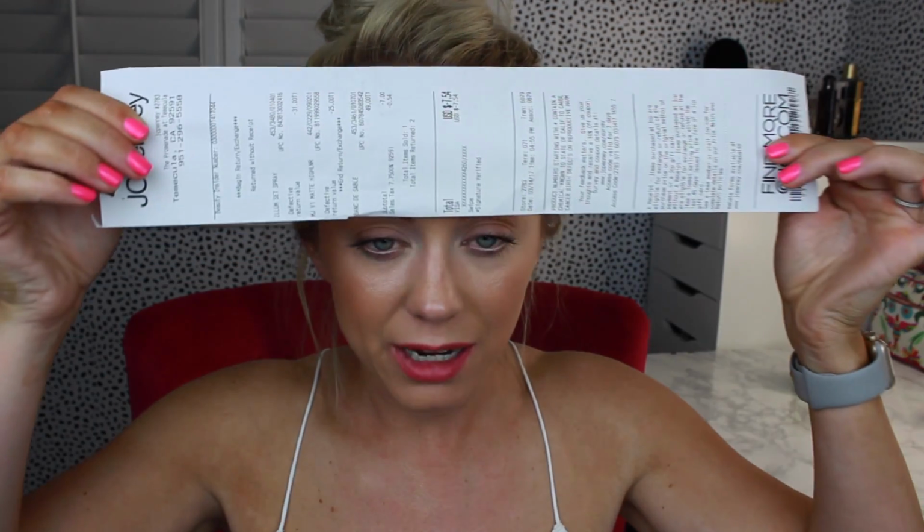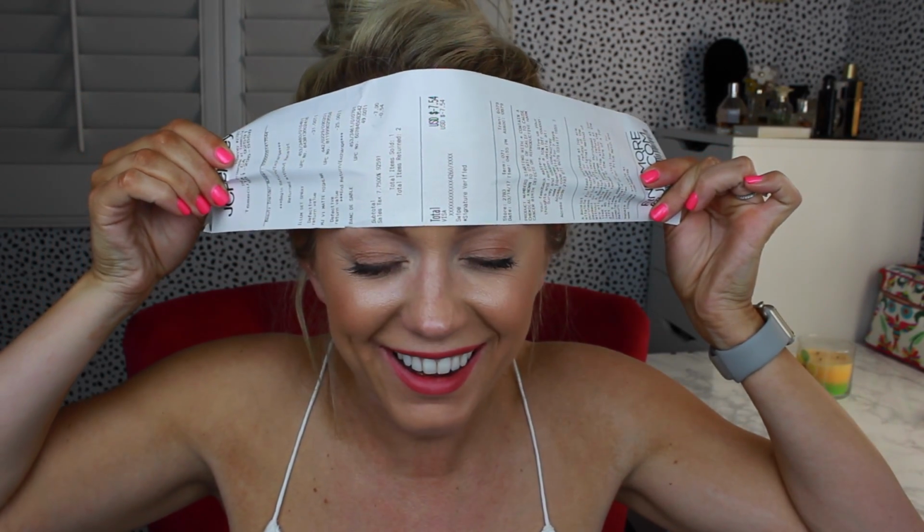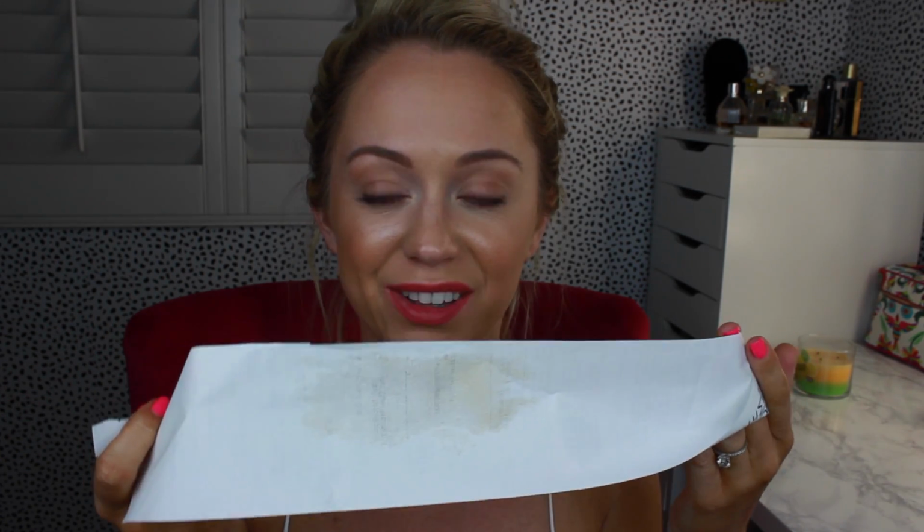So, oddly enough, I can't find any blotting papers around my house, which is very odd for someone who has very oily skin. But I'm going to take this receipt, and I'm just going to blot some of the oil off of my face, and you can see that there's quite a bit of oil there. So I'm gonna go through this and see how that works.